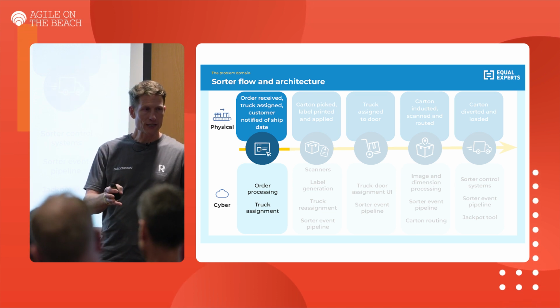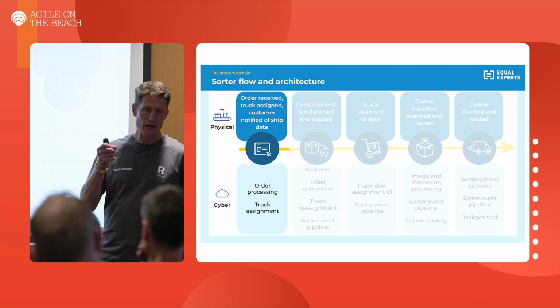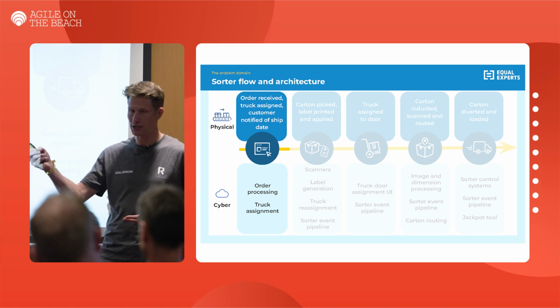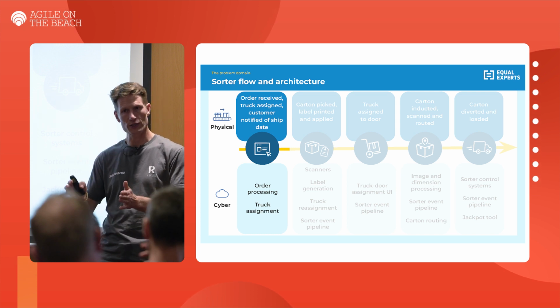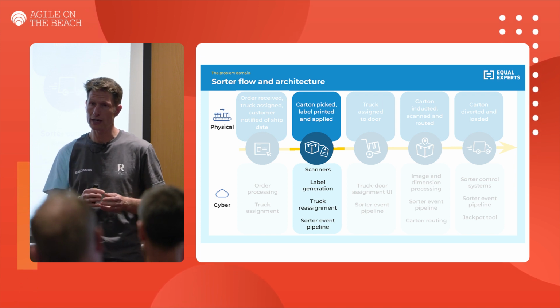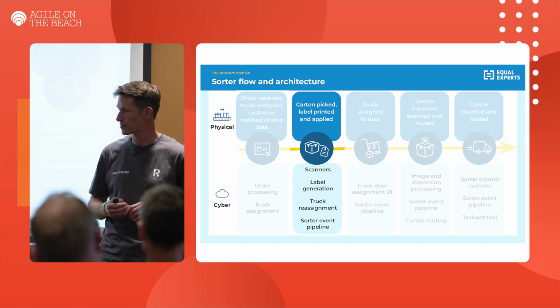So once an order is placed, it then needs to be picked by somebody working in the warehouse. They're going to find the cartons. They'll be directed to the right place by a software system. They'll look at the label, scan the label on the box. That generates a new label that says, this box is for this customer. It's going to go on this truck. And at that point, there's probably some software systems trying to work out, should we change which truck it's going to go on to further optimize its delivery.